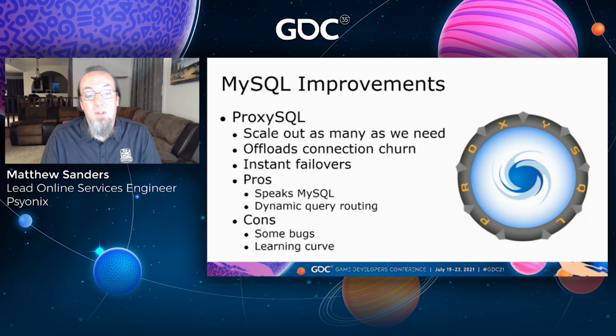ProxySQL lets us promote a replica almost instantly. This allows us to upgrade our servers much more regularly and without a maintenance window.